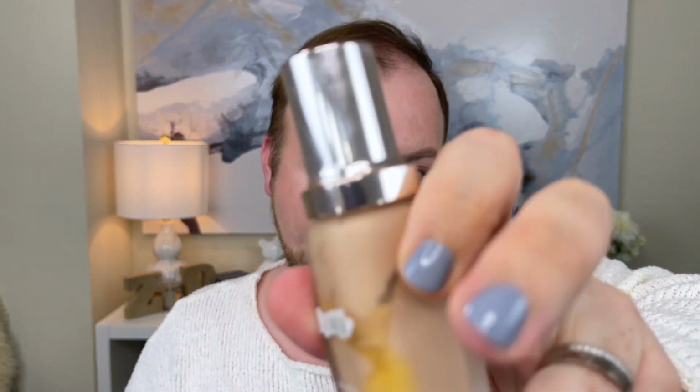Foundation. This is shameful. This is an expensive foundation and possibly one of my least favorite foundations, and it is expired. So I'm getting rid of it. This is the La Mer Soft Fluid Long Wear Foundation, SPF 20. You can see mine is separated. I just didn't like it. The shade was off. I had shade Natural 12, which I think now La Mer uses a different numbering system. I really disliked this foundation.